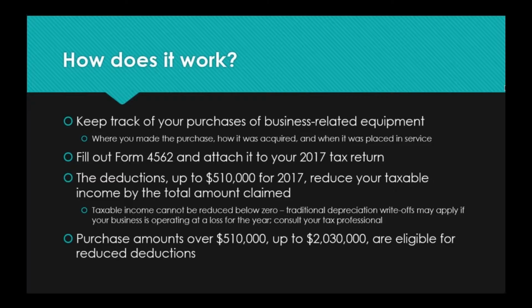And you want to make sure you are documenting when it was placed in service. I'm probably going to touch on this a couple more times, but it is very, very imperative that you understand that simply owning the equipment does not mean that you qualify for the deduction. The item must be placed into service, so you must be using it in the course of your business in the same calendar year as it was purchased to be eligible for the deduction.